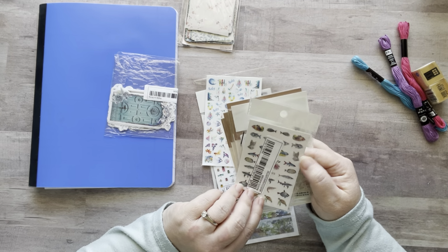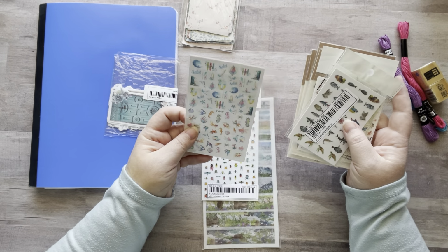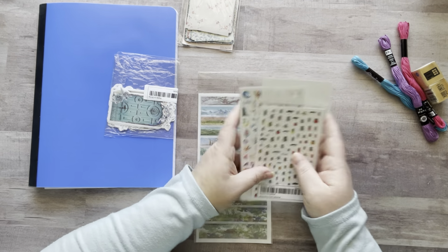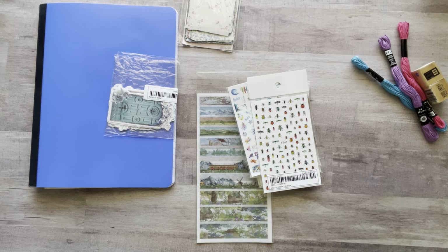It's all animals. There's cats. Oh my gosh, underwater. Oh, and bugs. So these are nail art. Let me show you. Hold on. Hold up. Wait a minute. Got a little basket sitting right here.